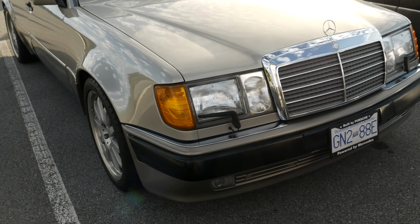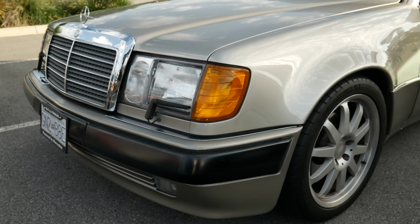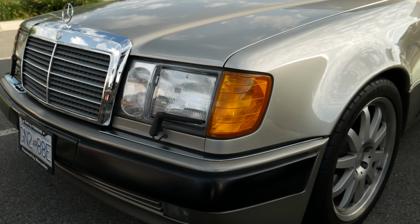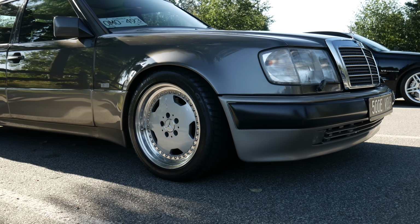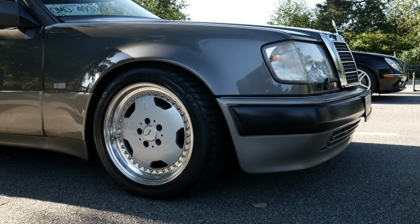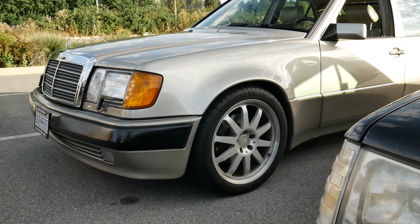The US version, like other W124s, had different headlights, corner lights, and headlight wipers relative to the Euro versions. Also, USA and Japan delivery cars had no engine oil cooler due to the lower speed limits in both countries. MB deemed the oil cooler unnecessary.